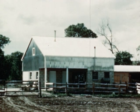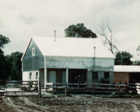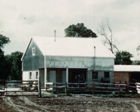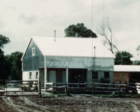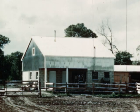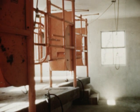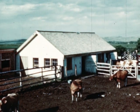Then we looked at one of the latest designs, which has the pit-type milking parlor. More cows can be handled through this barn with the same amount of help. Another advantage here is that the milker does all of his work in an upright position. This type barn is very popular, and Walt liked it.